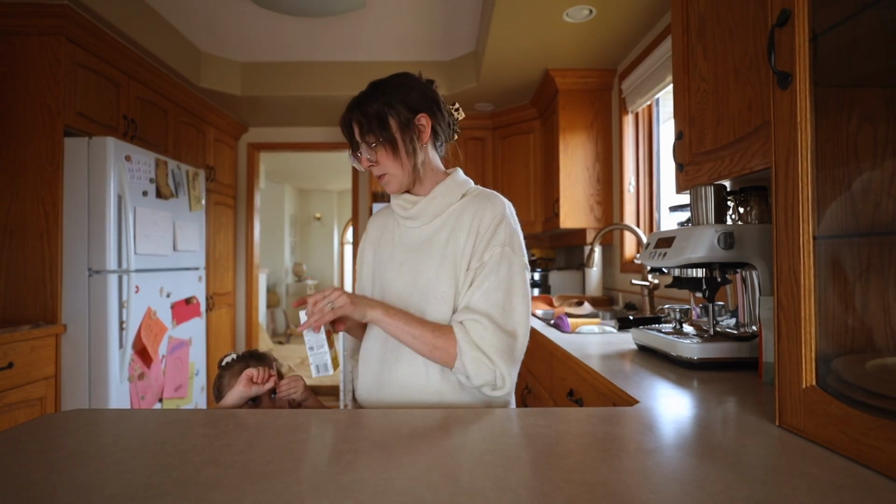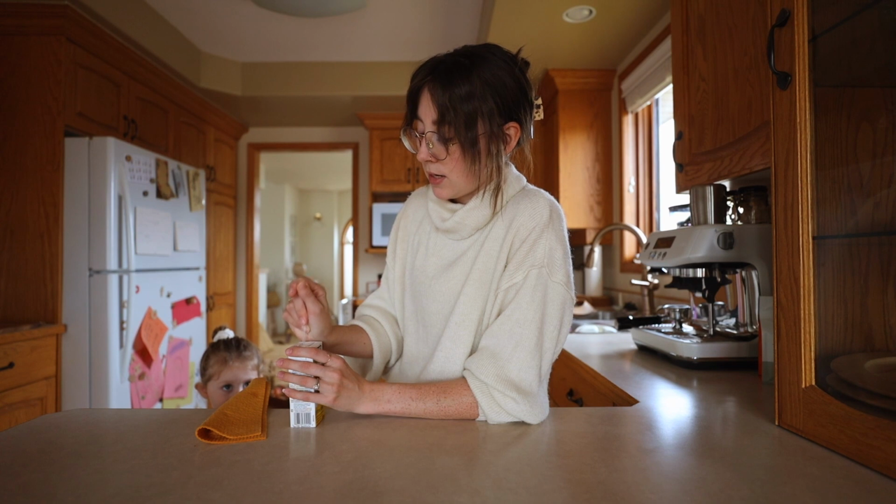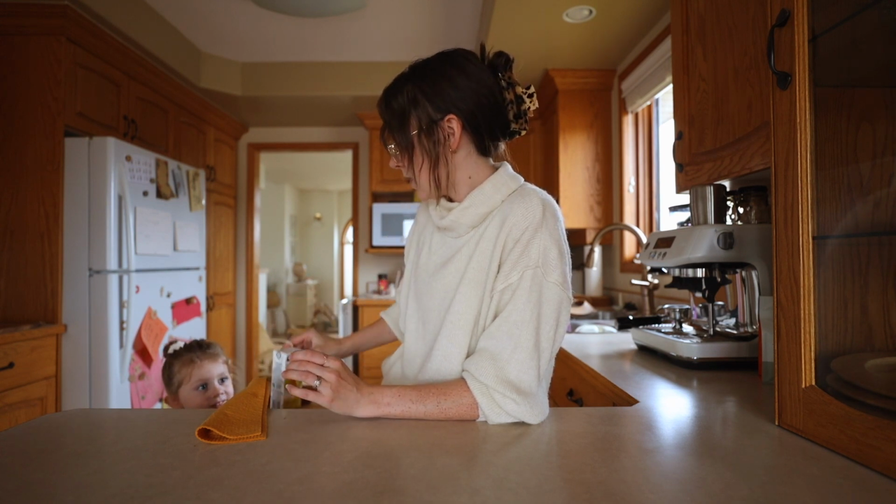Eloise is having a juice box. It's a gloomy day and I'm making sourdough. So it only makes sense that I make soup to go along with the gloomy day and the sourdough. Truth be told, I don't think the sourdough is gonna turn out. We're gonna keep going and hopefully it turns out in the end.